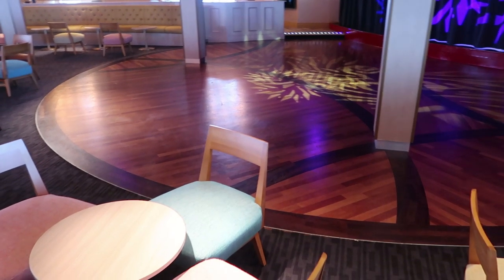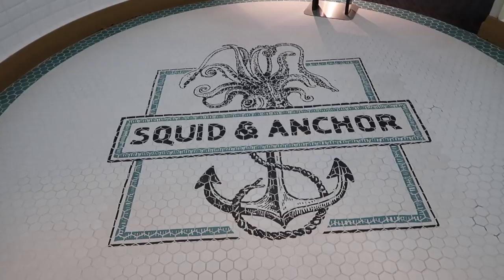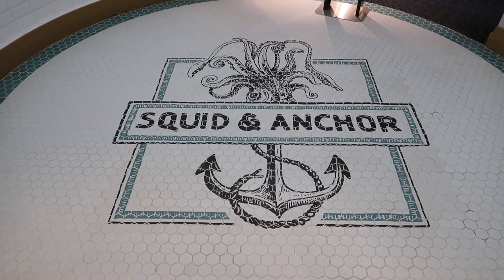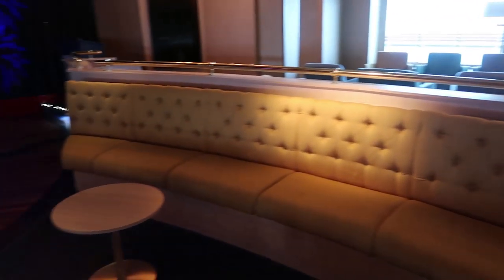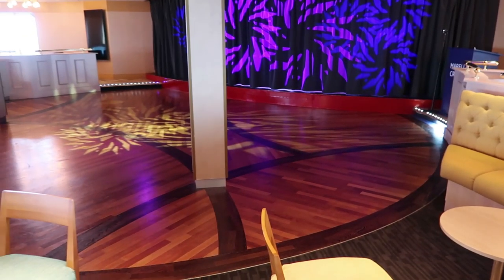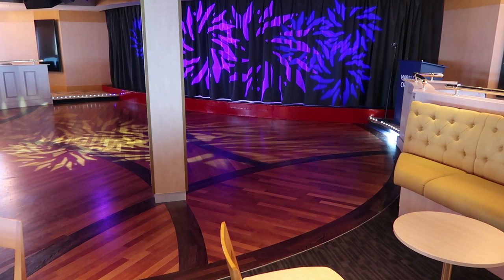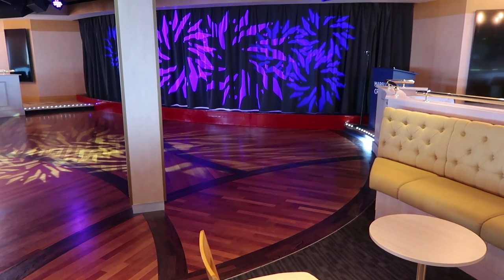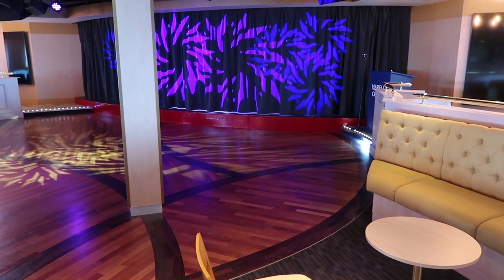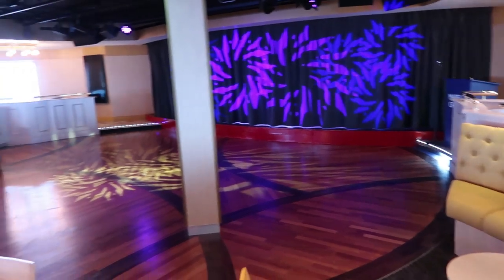This is one of the many bars on the ship. It's probably one of the biggest. It's called the Squid and Anchor, and this is where we were last night. All of the bands on the ship came and did a kind of handoff with each other. It's quite amazing to watch. There was at one point during one song, the drummers swapped out and you couldn't tell when one stopped and one started. They kind of shared the drums together. It was amazing. It was quite a good night. We had a good dance.